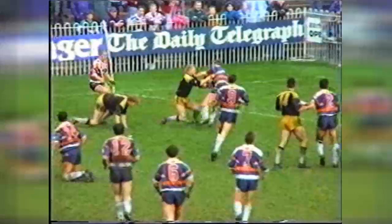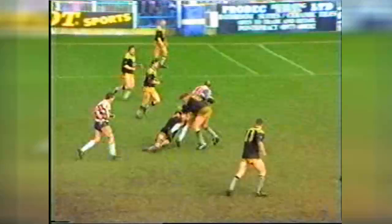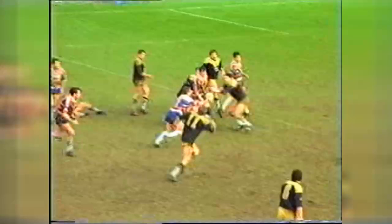He plays there to Tim Sharp there, that ball back inside there to Terry Manning there, gets that ball there to Leo Casey, spins round in the tackle, and Leo Casey goes in for his third try of the season. On the charge over the halfway line, that's good running by Chris Burton.